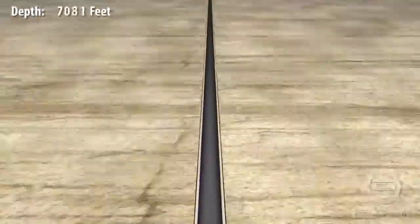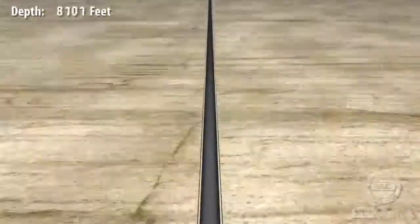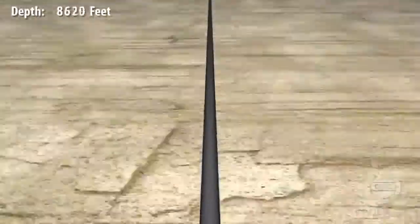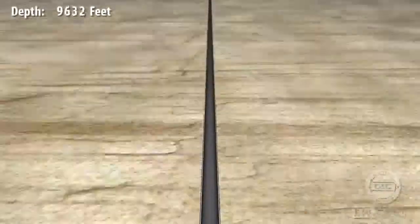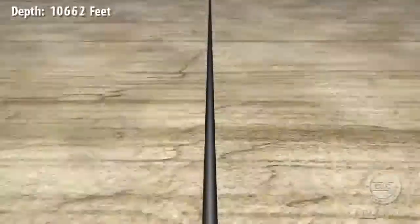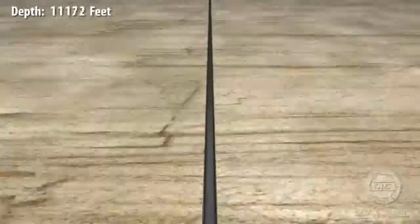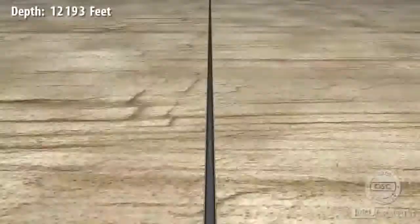The rig crew drilled through miles of rock and sediments to reach the oil below. As they progressed, they set additional casing strings to reinforce the well, each smaller in diameter than the one before. The wellbore thus decreased from a starting diameter of 36 inches down to a final diameter of only 8 inches.